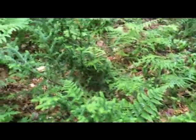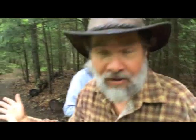This is what they look like in nature. And this used to be one of the most common understory plants in northern Wisconsin before settlement. And what happened? Deer wiped them out? The logging era wiped them out, and then the high deer populations wiped them out after that.